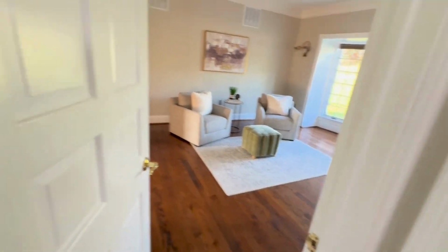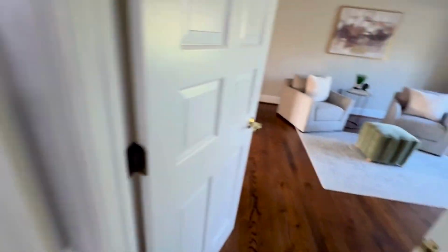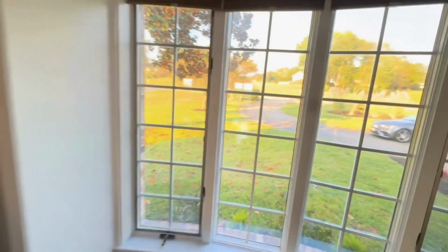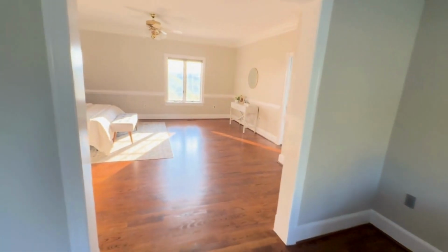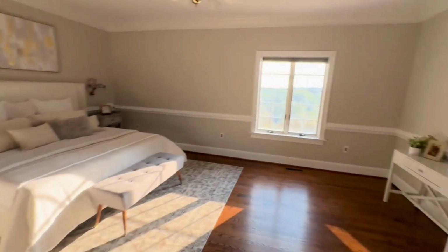Also on the first floor, which lots of people are going in this direction as they move up in home size, is having a first floor master. You'll see a half bath fully equipped here on the first floor, but in the master suite on the first floor there is a private sitting room here, again having visibility to the circular driveway in the front of the home. And as we enter into the actual master bedroom, what you'll see is that even with a king-size bed, the room still feels massive.